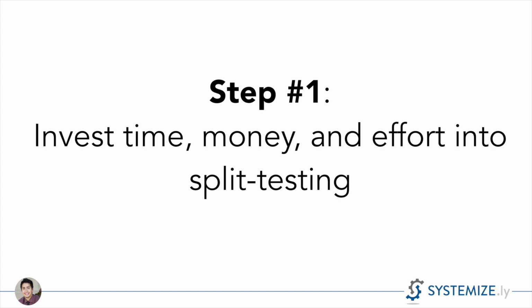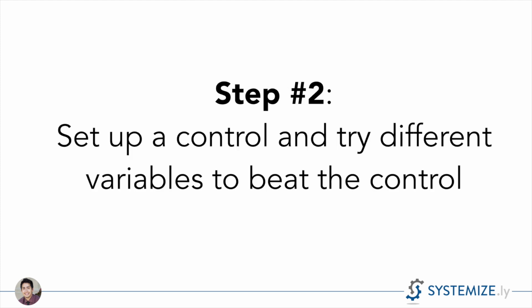And I think Google also used to have a really good one. It's not very good anymore, so I would not recommend it, but the other ones are really good. So step number 2 is set up a control and try different variables to beat that control.